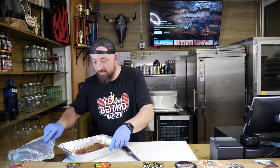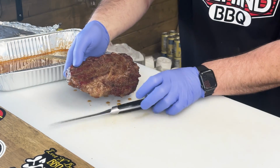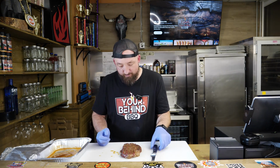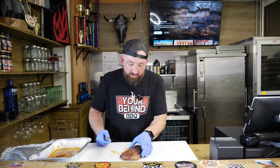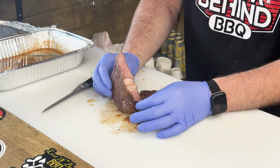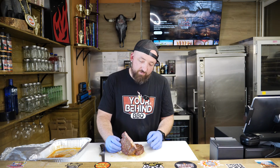Let's take, boy, look at that. That's what you call a smoke sear. Smoke seared ribeye. All right, let's cut her open, see how we did. That's how we do it right there. That's a little medium. Oh, just how we wanted it.